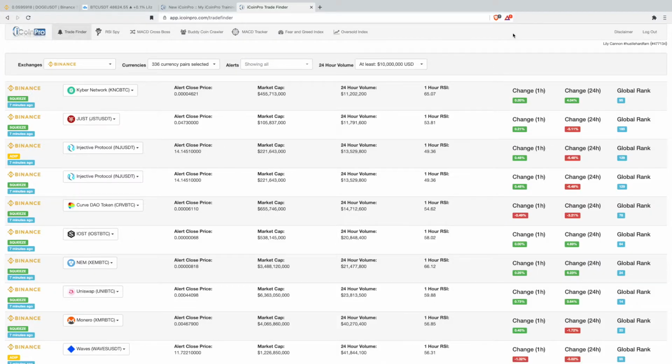Hey everybody, we have now come over to the iCoinPro Trade Finder, and like everything that you build, like a house, a building, a boat, anything that requires a structure, there's always a foundation. And in iCoinPro there are two foundation trading modules or trading strategies. Those two trading strategies are called buy the dip and buy the squeeze. And the iCoinPro Trade Finder, which you can see on the screen right now, is a signal tool that is giving us potential indication of squeezes or dips that are potentially happening on the exchange right now.